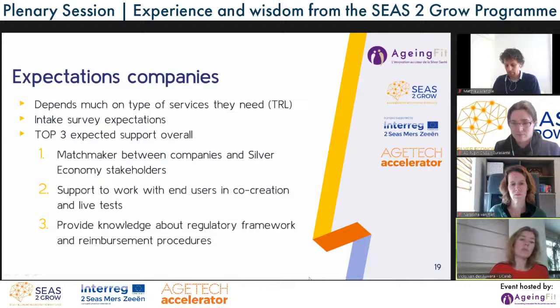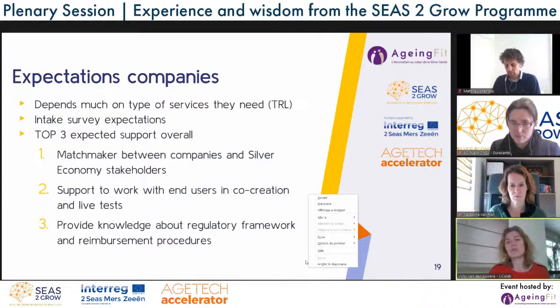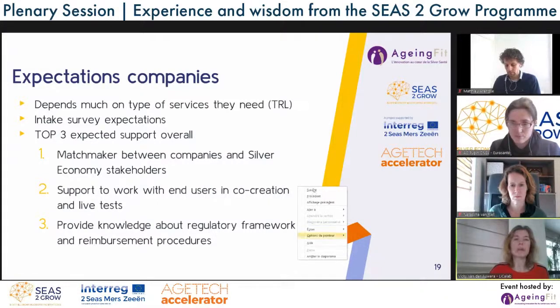And then on the third place, there was knowledge about the regulatory framework and the reimbursement procedures. Those things came up with people that only have a vague idea or a concept in the beginning of the phase, as well as at the end, with companies already having a market-ready product, maybe already in one of the regions, but still wondering how procedures were running in the other countries. So these were services that were very much asked of the living labs. Next slide, please.